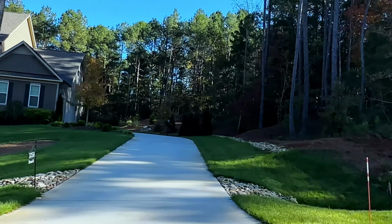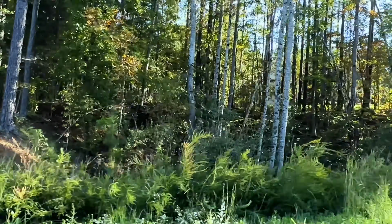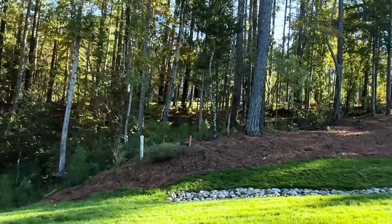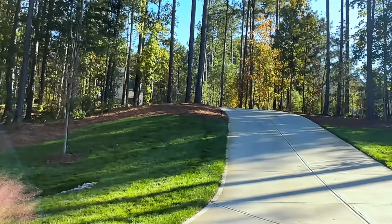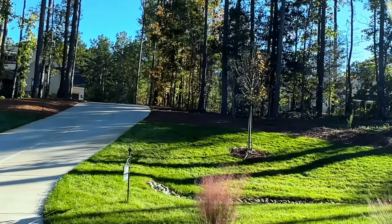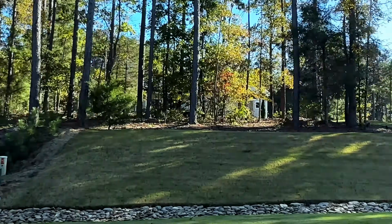This neighborhood offers unmatched beauty in the Charlotte metro area. I've been in every neighborhood. And from an affordability standpoint, this would be it. There are some neighborhoods, obviously, in the Charlotte area where you can get beautiful homes, but they're going to cost you $7 or $8 million.